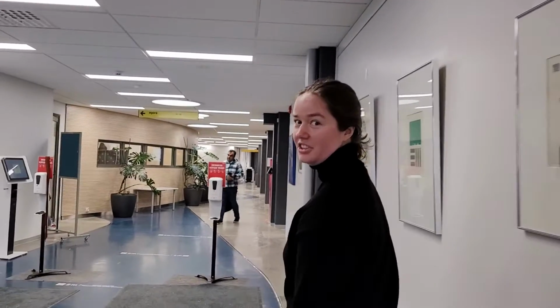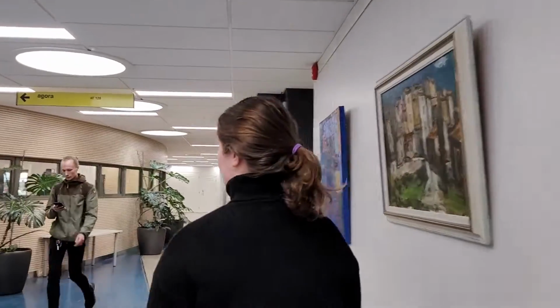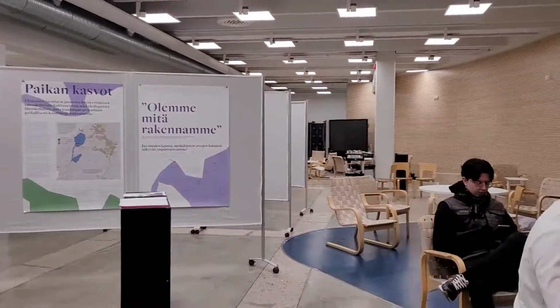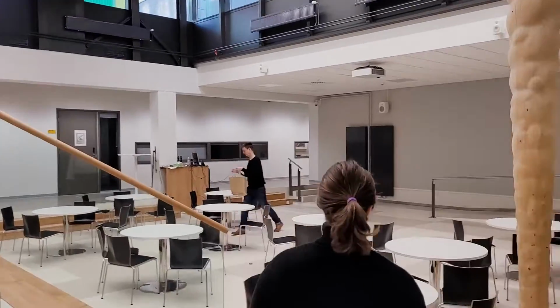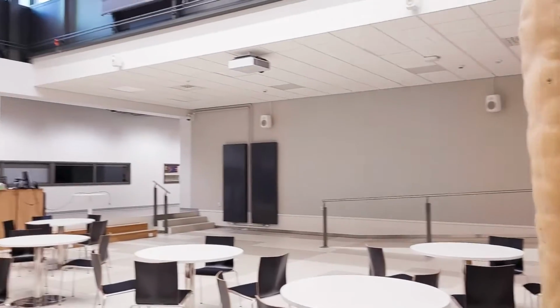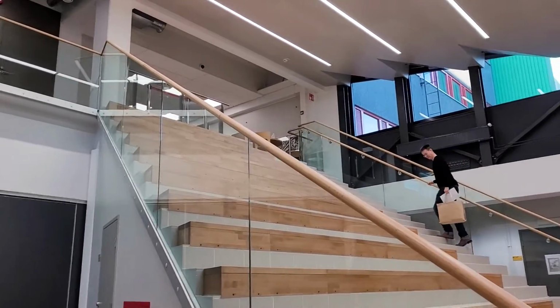We'll start out today in the University of Oulu master's program in architecture space. It looks like there's a pianist in here, so you can enjoy the lovely music. So this space has been a gathering space a couple of times for me. Let's keep going and see what some of the other places the University of Oulu has to offer.